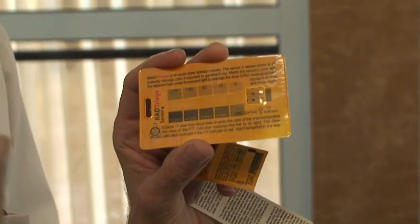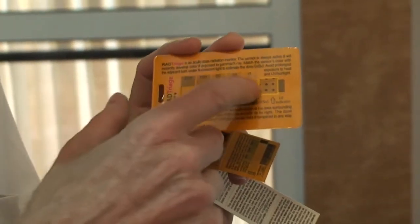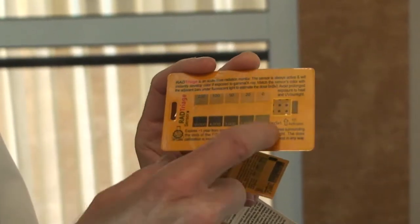The card starts reading at 20 millisievert, which right now in Japan is the level at which they start evacuating. If it's more than 20 millisievert, they take the people away from the area. It will continue to darken all the way up to 4,000, eventually 10,000, which would be fatal. The little sticker starts reading also.